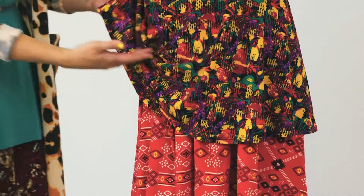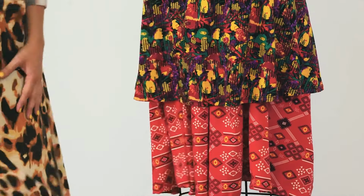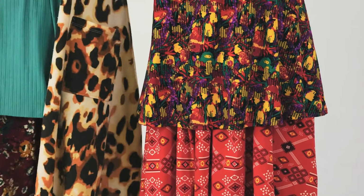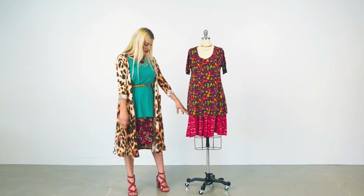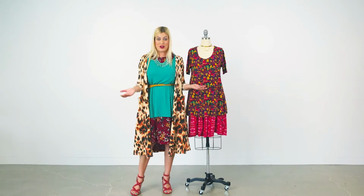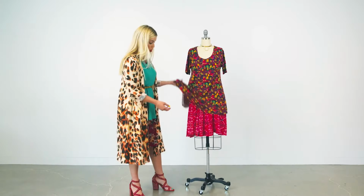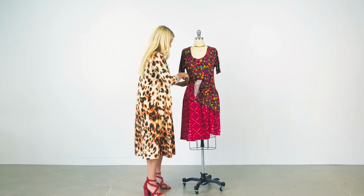I'm incorporating the reds, I'm incorporating the yellows here, some of these creams, both very bold prints, a lot going on, but these work. So with the Madison, and this goes really for some of the Lolas and Lucy's and other skirts, I prefer to tuck it in completely with this Madison, so I'll show you that.